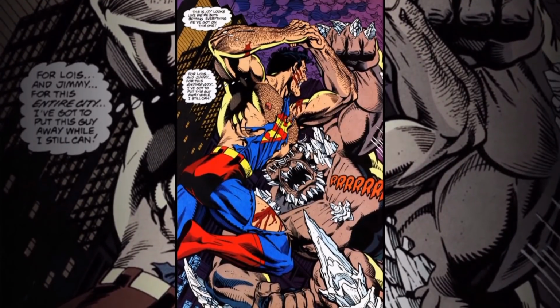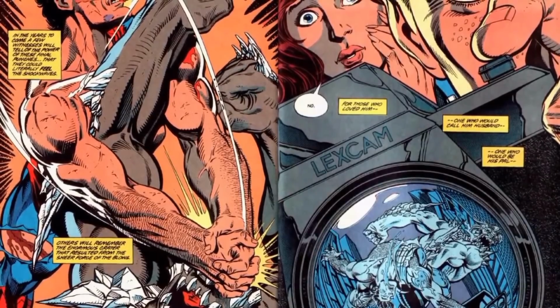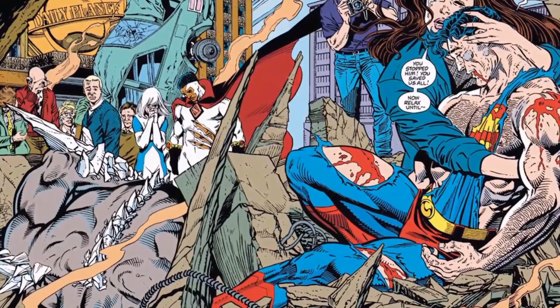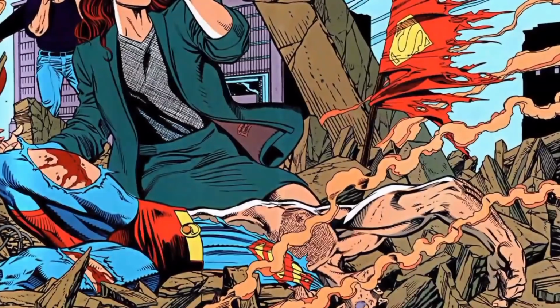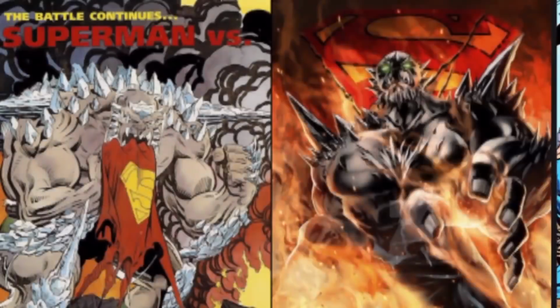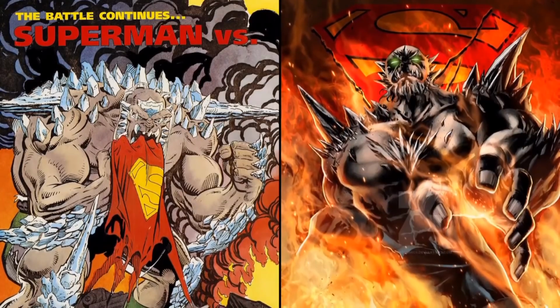Now, although Doomsday's strength has been shown to vary over time, it goes without saying that he has extreme superhuman levels of strength, at times being able to easily stand his ground against the entire Justice League, including Superman and Orion. He's also shown to be able to break Superman's arm with limited effort, as well as being able to beat Darkseid into unconsciousness.